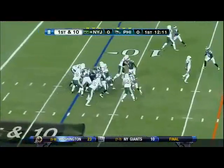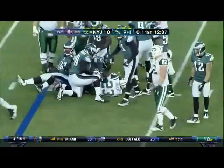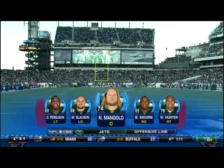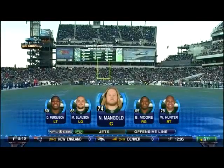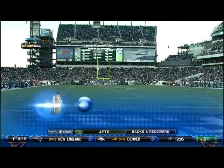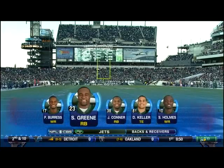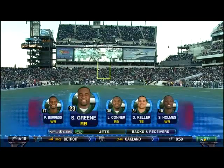Goes to the ground. Sean Green, who has been superb, has been Mr. December for the Jets. Picked up the 2. A look at the offensive line. They played well as of late, particularly with the Pro Bowl center, Nick Mangold, back from that sprained ankle earlier in the season. I mentioned Green has come on strong. Last week against Kansas City, ran for a season high of 129 yards.